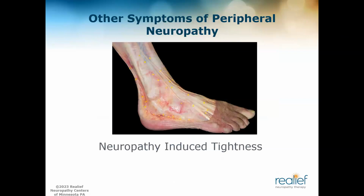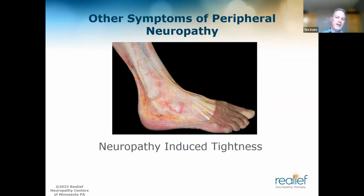There are other symptoms. This kind of gnarly picture is what we want to see after supper, right? It's a cadaver with the skin taken off. And that white filmy stuff that's on there, that's what's called fascia. It's a connective tissue that's kind of over everything. And then you can actually see some of the nerves in there as well.